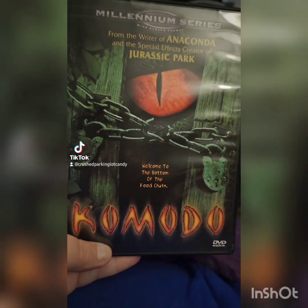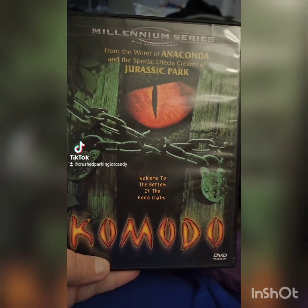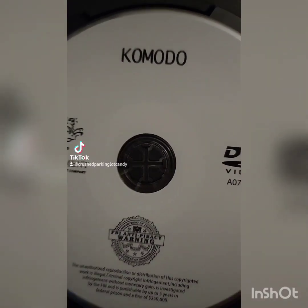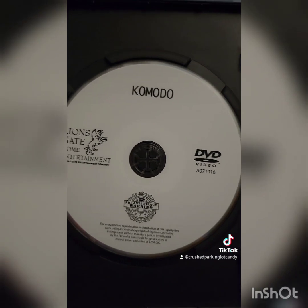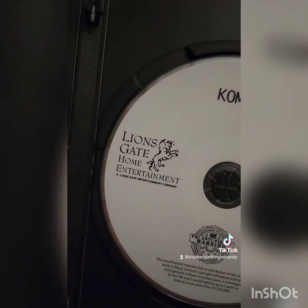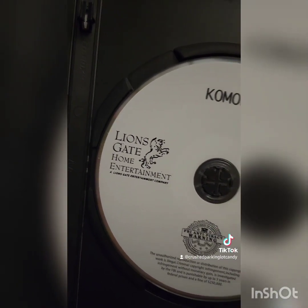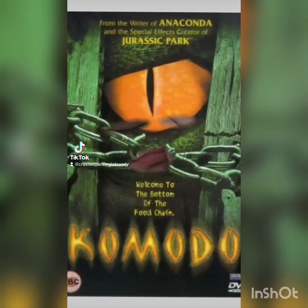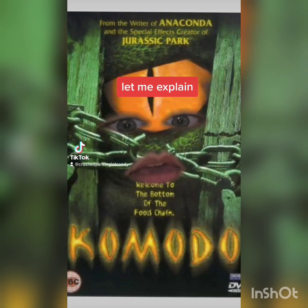So just a quick update on Amazon Gate. I really do believe they sent me a bootleg DVD. Y'all, what the fuck is this? Look at the dot matrix Komodo. They cut off the Lionsgate symbol. Are we for real? This is unrateable. Let me explain.